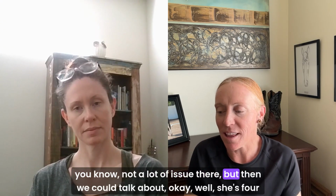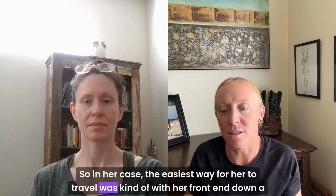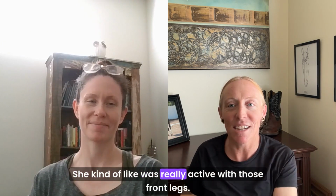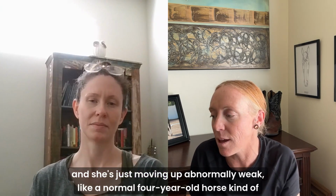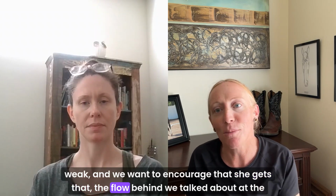And with her, not a lot of issue there, but then we could talk about, okay, well, she's 4 and she's just getting developed. Right. So in her case, the easiest way for her to travel was with her front end down a little bit and pulling with those front legs. I thought she moved like an Andalusian, and she said that she did have some Andalusian in her. She was really active with those front legs, which can look flashy, but in this case, it's the sign of a horse who's just a little weak, not abnormally weak, like a normal 4-year-old horse kind of weak. Right. And we want to encourage that she gets that flow behind we talked about at the beginning.